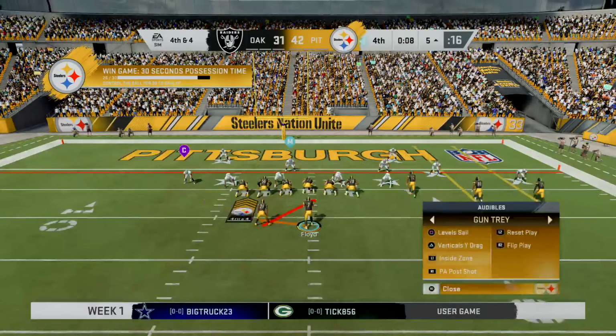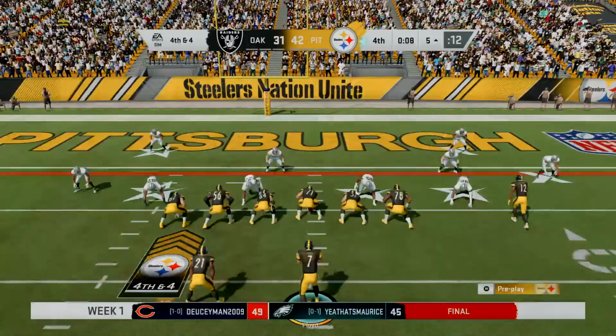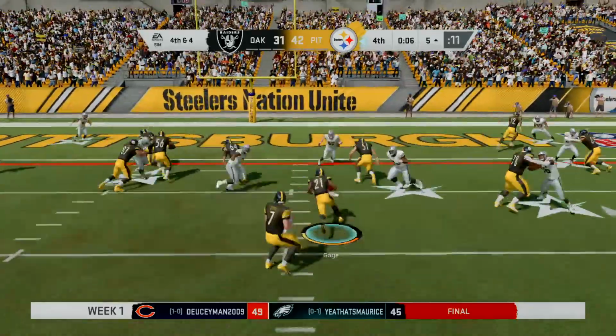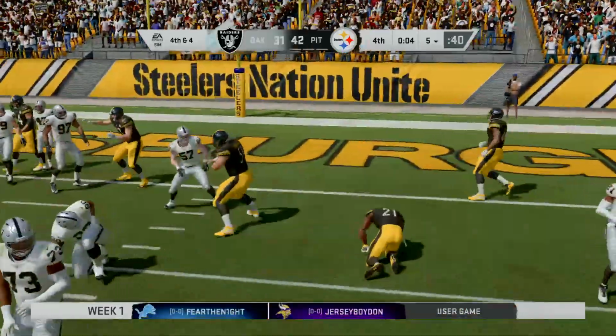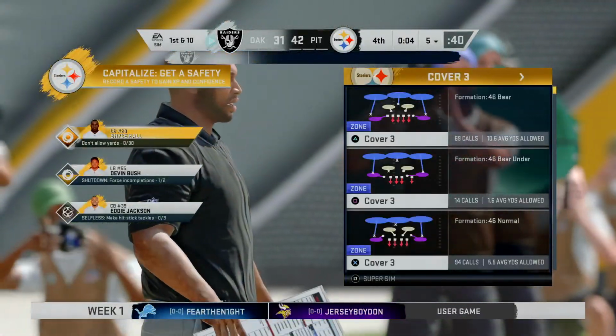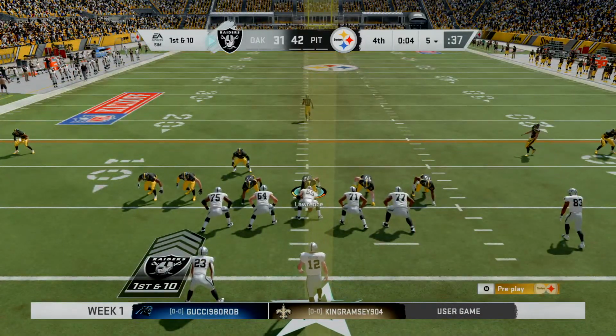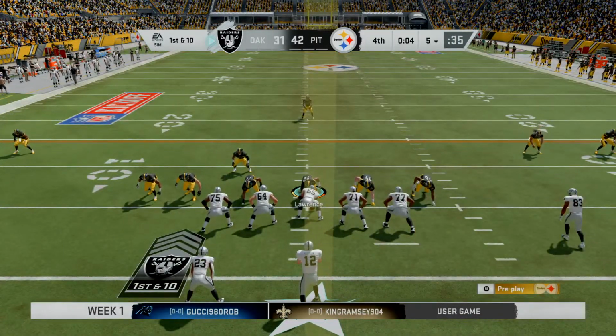Let's see. Shift. They'll try and run for it, and he won't get there. They stop him a few yards short of the line to gain. They'll get neither the touchdown nor the 1st down, and it'll be a turnover on downs.